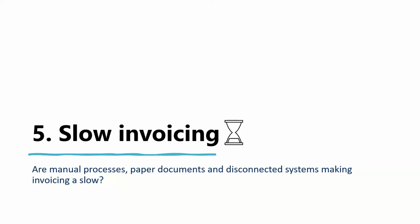Perfect. And so now the fifth reason we've seen companies lose money is by having a slow invoicing period. So every day that service companies wait for information to come in from the field about service work performed is lost profit. And so something to ask yourself is, are manual processes, paper documents, and disconnected systems making invoicing a slow process for you? If the answer is yes, and if sending invoices out takes weeks after a job is completed, it's time to find a better way or to at least learn about the options that exist.